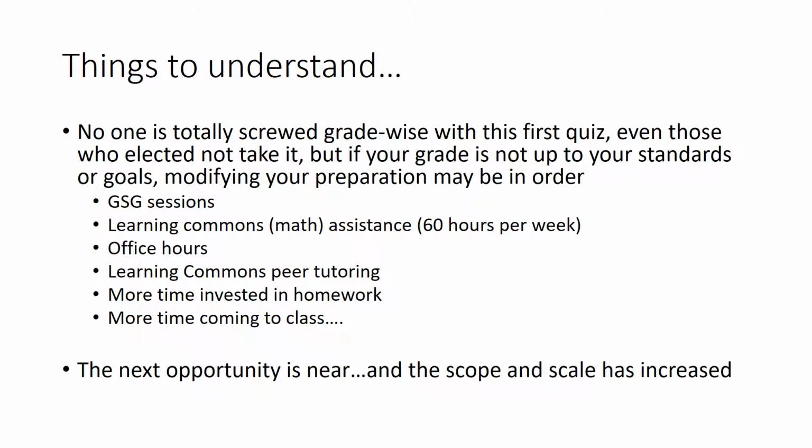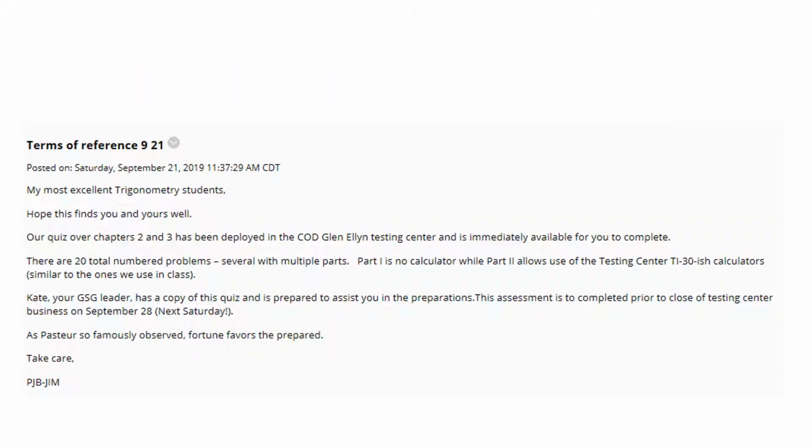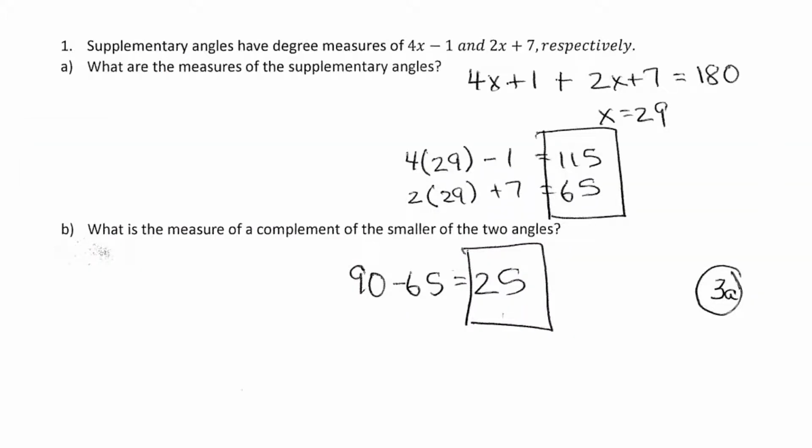The next opportunity to show what you know is near, and both the scope and scale of that assessment have increased over the Chapter 1 version. And here's the announcement that came out on the 21st, and this assessment is to be completed prior to the close of testing center business next Saturday. I'm going to quickly now go over the quiz problems itself.